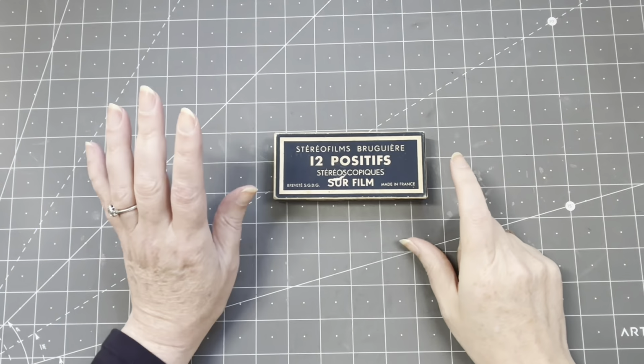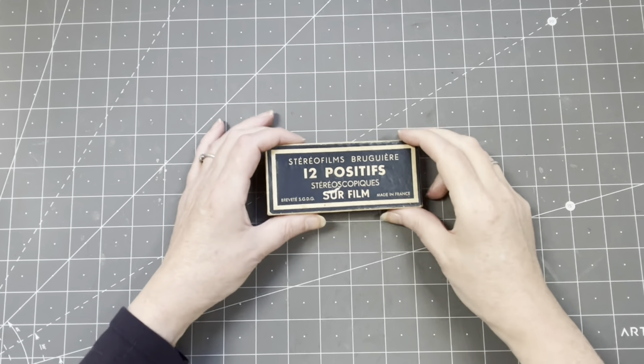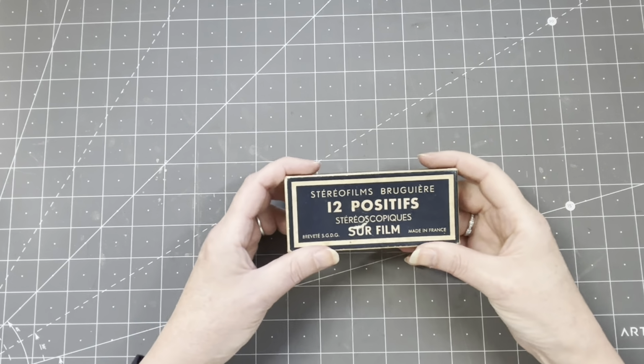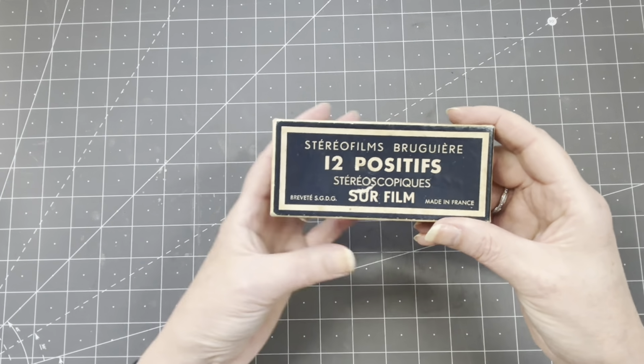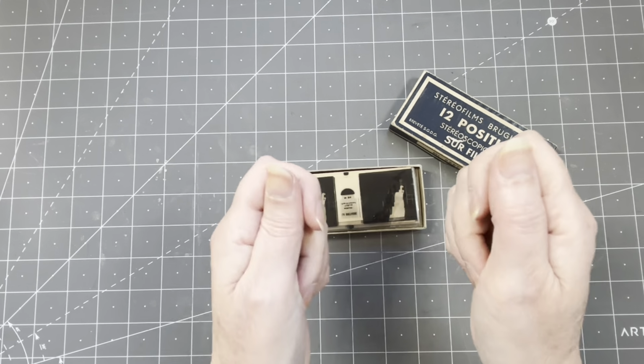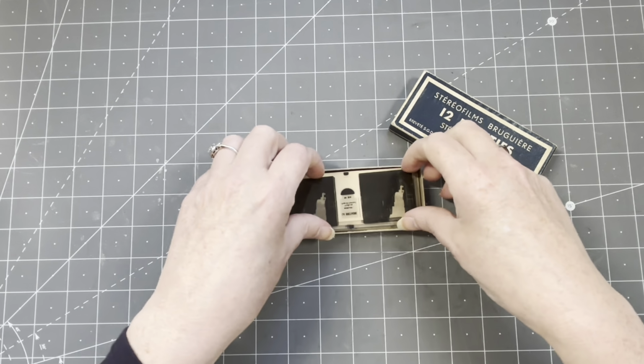I'm putting this with miscellaneous. Did not find it in a thrift shop. I bought it online on Marktplaats, the Dutch eBay. It is stereo film positives. These negatives go in a special holder that you can put it into, and I don't know.